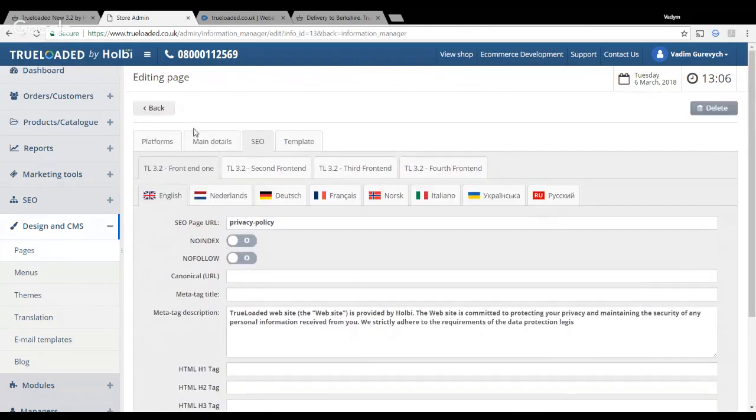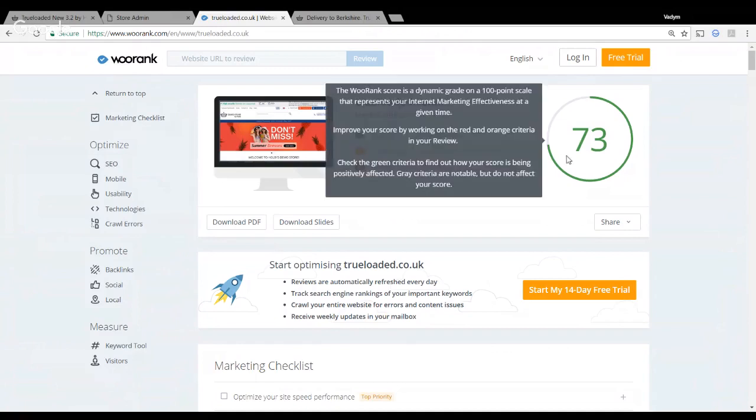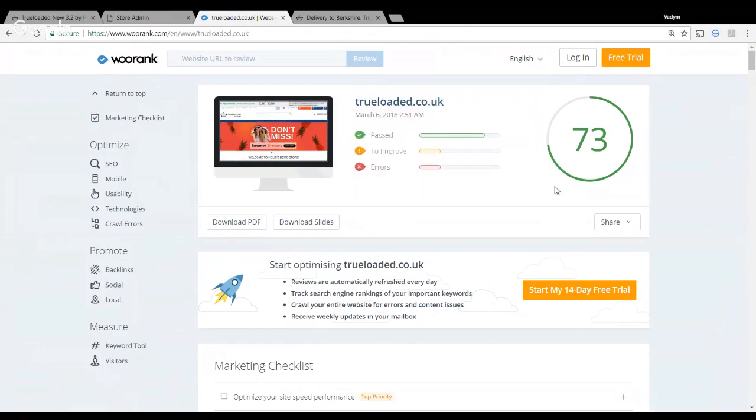Finally, to conclude on the review of TrueLoaded SEO, I have loaded this. WooRank is a very famous, well-known tool for checking how websites are ready or not ready for SEO. So this is TrueLoaded.co.uk, our default demonstration website. It's not specifically optimized for anything really. It's just our default version of TrueLoaded. It shows 73 here, which out of 100 isn't really much, but it is much higher than pretty much any other e-commerce solution. And it's not 100 just because it's a demo website.